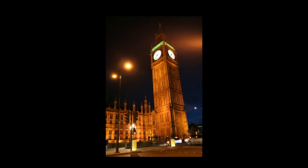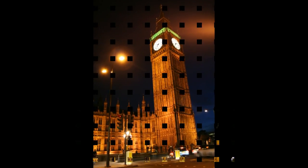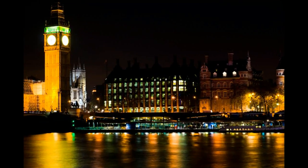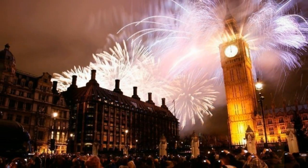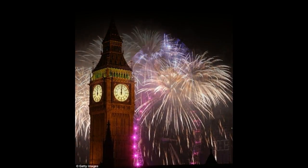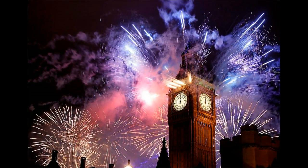The four clock dials are 180 feet (54.9 meters) above ground. The interior volume of the tower is 164,200 cubic feet (4,650 cubic meters). Despite being one of the world's most famous tourist attractions, the interior of the tower is not open to overseas visitors. United Kingdom residents are able to arrange tours well in advance through their Member of Parliament.